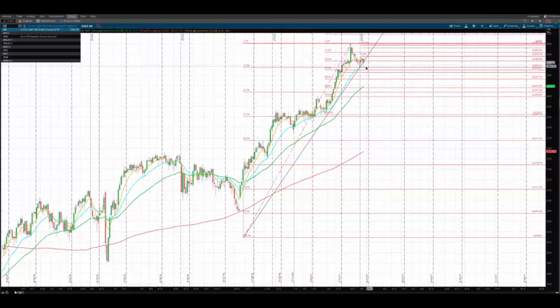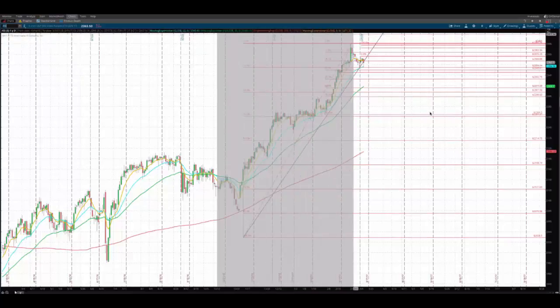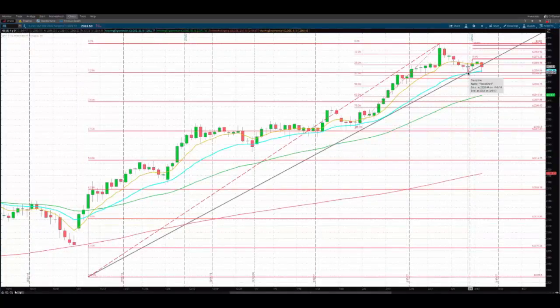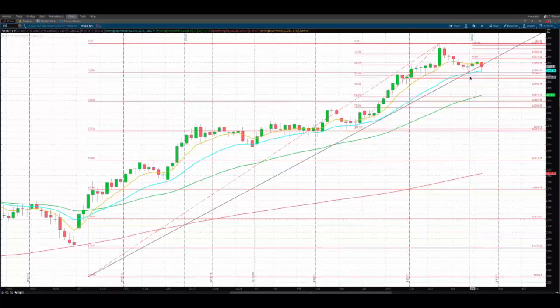If we break down, get below this trend line defining point, we zoom in a bit, we have a key trend line defining point, which is coming in at 2354. If we get below that, the next key levels are 2349, followed by 2345, then all the way down to 2332.